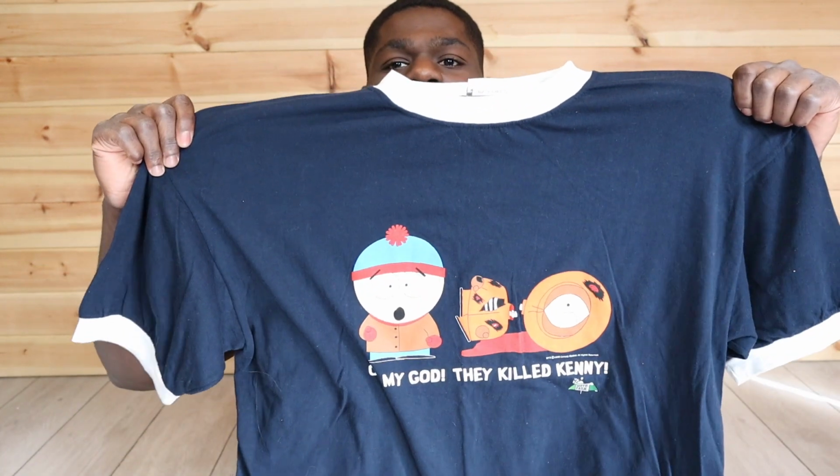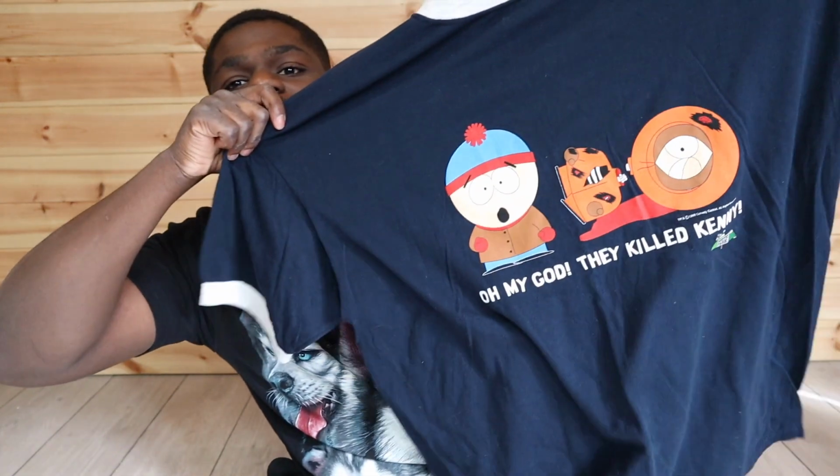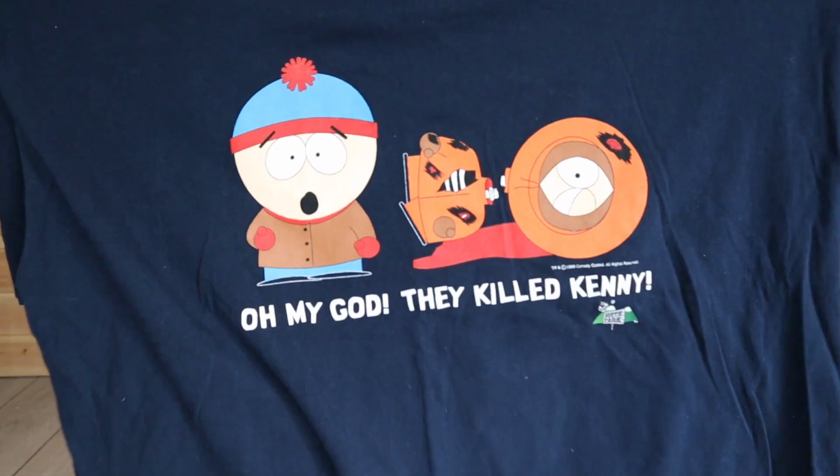But yeah, beautiful one. But last but not least, I've got the absolute grail. It was in the first shop. It was £2. I was absolutely loving it. Look at this one. Got the South Park tee. You got Stan and Kenny on it. You got the classic catchphrase on there. Beautiful.